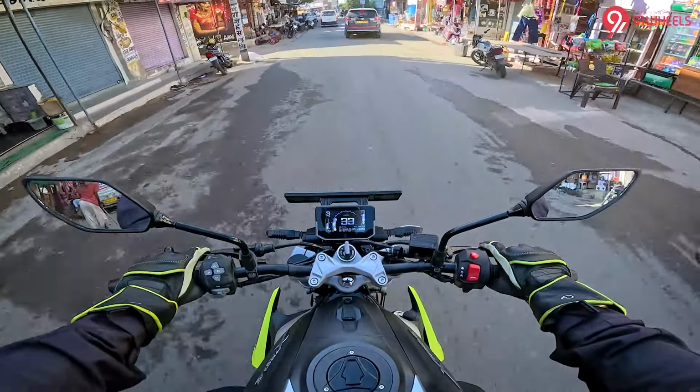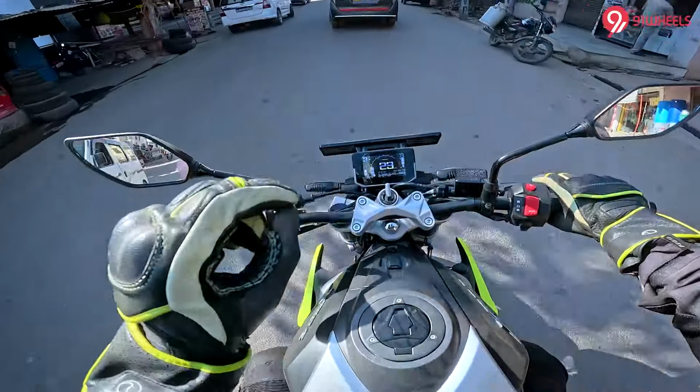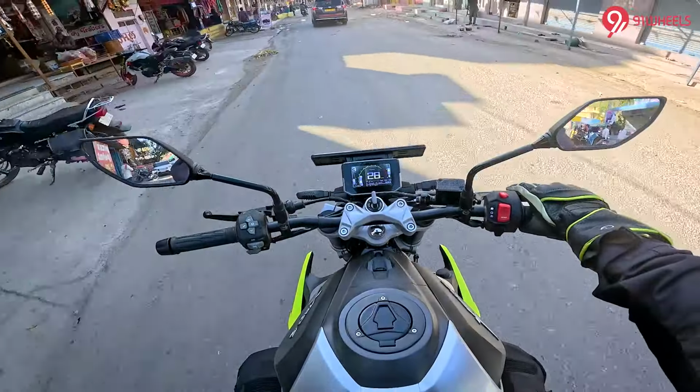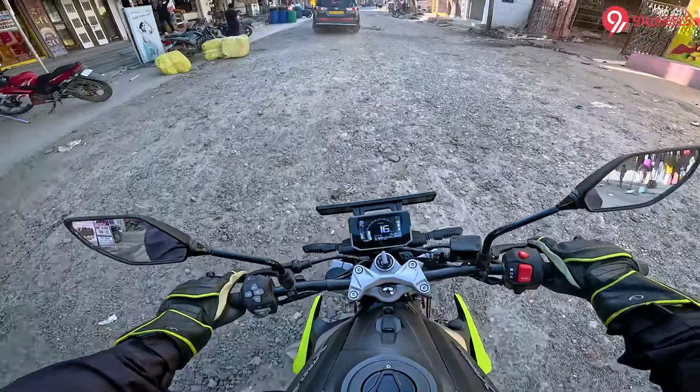Largely the motor is smooth. You don't have unwanted vibes coming in, but at a particular spot, just shy of 4000, some tingling vibrations come in from the seat near the tank. But otherwise it's a smooth operation.